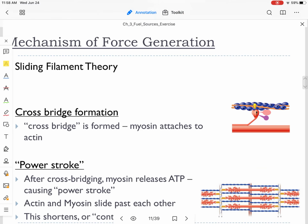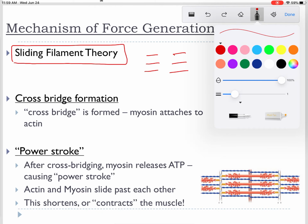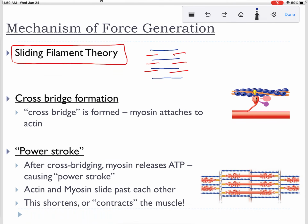This process is called the sliding filament theory. Okay, so the process of how those actin and myosin, right? We have the actin, then we have the myosin. And they're arranged interchangeably in the muscle. The sliding filament theory is the theory of what I just talked about. The sliding filament theory is how the myofilaments slide together to cause contraction.